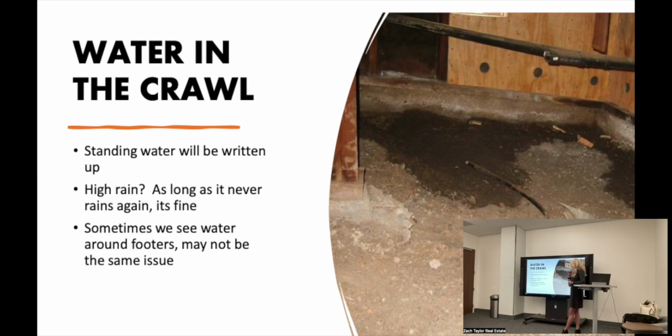All right. So one thing you wanted to know: sometimes we see water around the footers, and it may not be the same issue. It may be a downspout or gutter situation, or maybe it needs a French drain, with water coming from the outside getting in there, but it's not really a problem. It's not all over the crawl space. It doesn't look that bad, but we've gone in and there's just dripping water in there. So just a note on that. You never know what you're going to see in the crawl space.